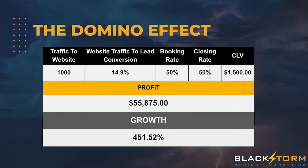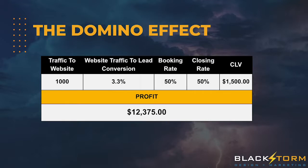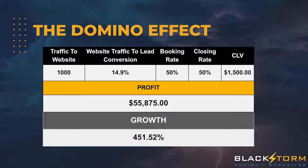12 grand a month to 55 grand a month. Do you think that is a big difference? Well, the difference is apparently 451% of growth, right? So let's say you're struggling or scraping by. Use your numbers in here. You're barely making a profit, if a profit at all, or maybe you're even under. Literally, you can make this one change, even if you had to pay 10, 20 grand for a high converting website. Let's use the 20 grand example. If you had to pay 20 grand for a website one time up front, would it be worth it? Well, in the very first month, I believe it would be worth it, right?